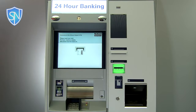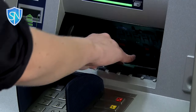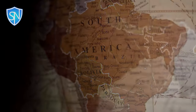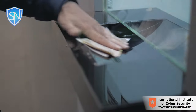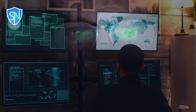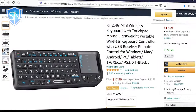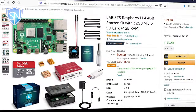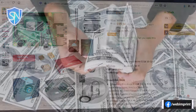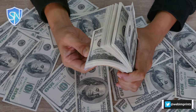Using all these attacks, they compromised between 100,000 and 200,000 ATMs in Latin America and thousands in Asia. Cybercriminal gangs worked with mules, corrupt bank employees, and malware vendors that collected money. These cybercriminals spent between $200 to $500 for malware, $10 for USB sticks, $20 for mini keyboards with mouse, $50 for the ATM key, and $100 for a Raspberry Pi. With this small investment per ATM and teamwork, they made millions of dollars a month.